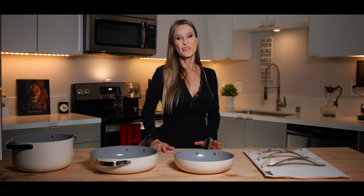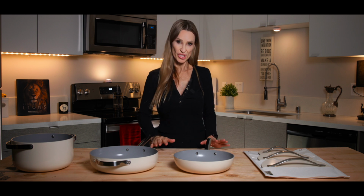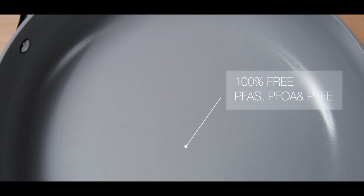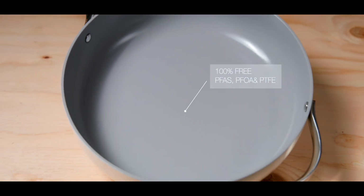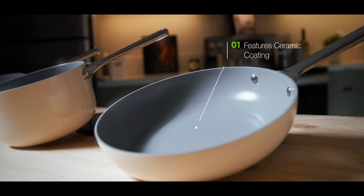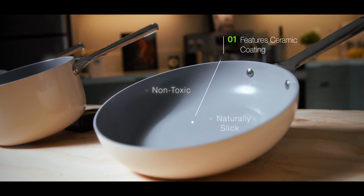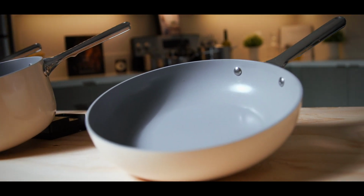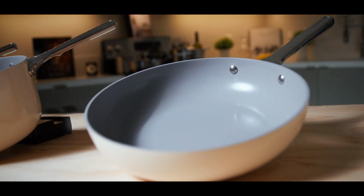Here's what we found. The Caraway fry pan features a non-stick ceramic coating that's 100% free from PFAS, PFOA, and PTFE, offering a safer alternative to traditional Teflon pans. Now, this pan features ceramic coating, non-toxic and naturally slick, but not indestructible. Once scratched or chipped, the aluminum base may be exposed, posing safety concerns.